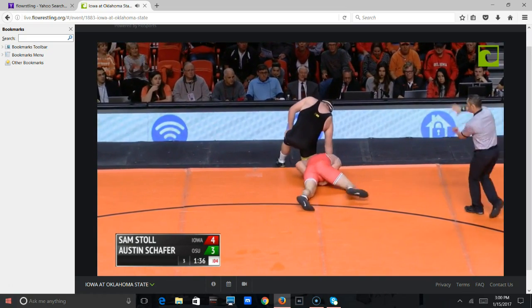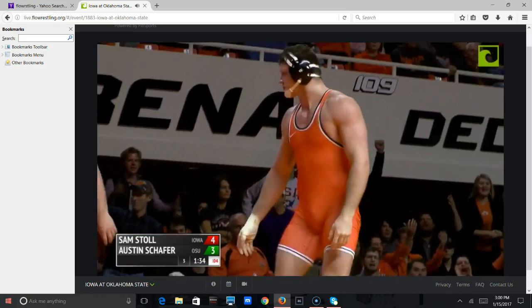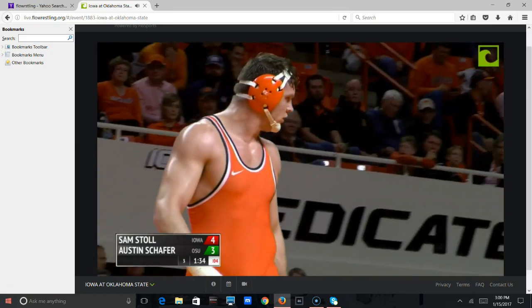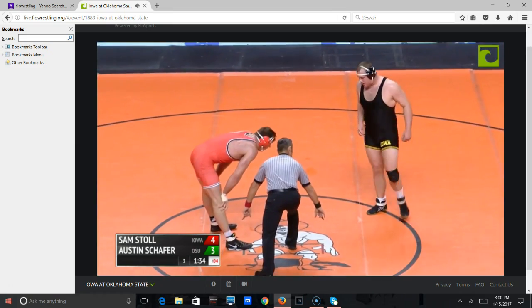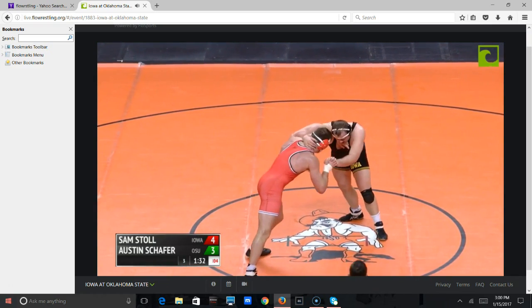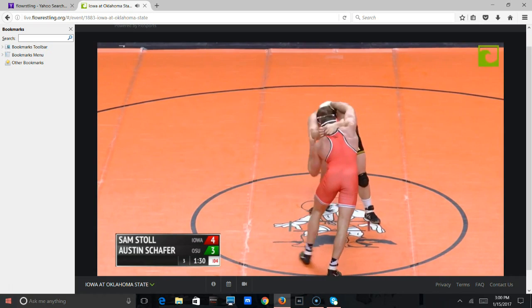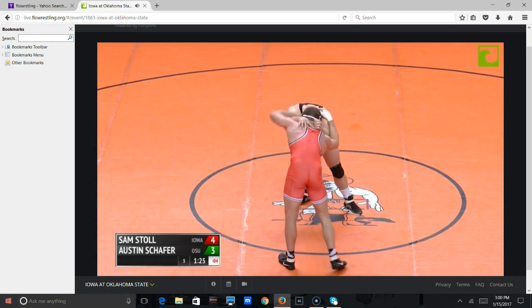And Stoll ought to just put his foot on there, yeah. That's just smart tactics. Yep, absolutely. Put your foot on the stage. And Stoll has a little bit of a hobble to him as he comes back to center, and you wonder if that's that knee injury from a year ago. Minute and a half to go, lots of time on the clock. 4-3, Sam Stoll leading Austin Schaefer.